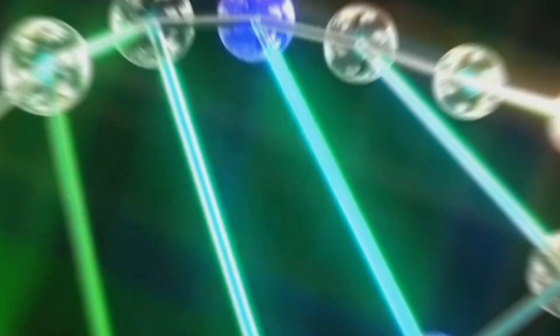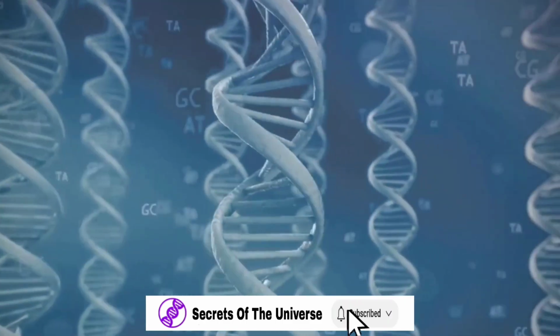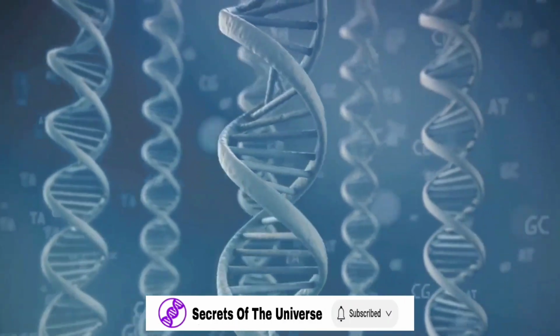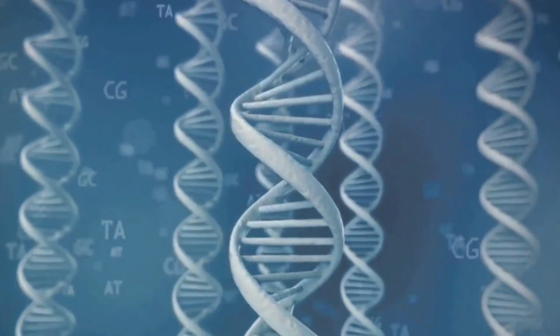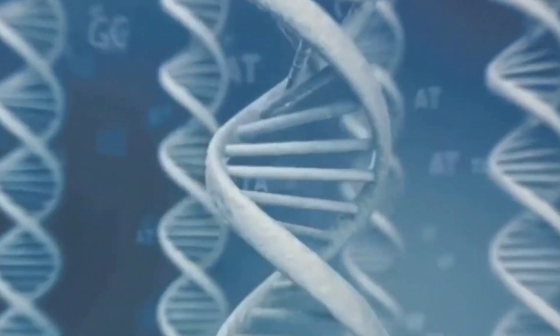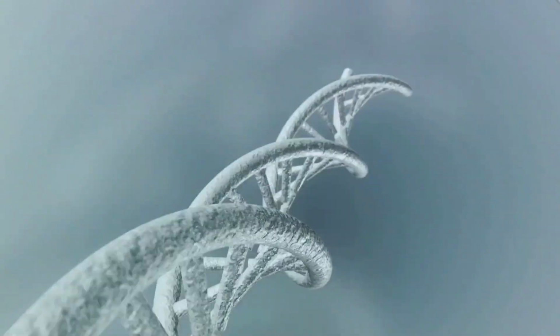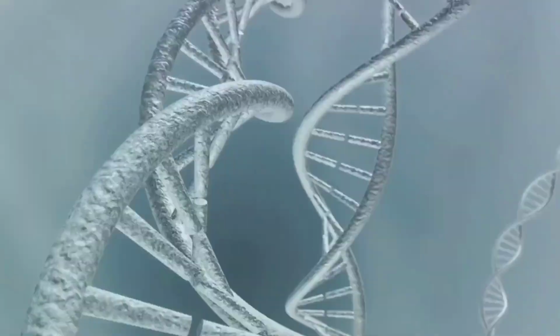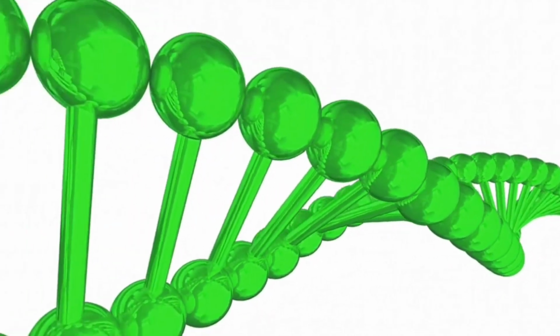Now let's zoom in on these nucleotides. Each one contains three components: a sugar molecule, a phosphate group, and one of four types of nitrogen bases. These bases are adenine, thymine, cytosine, and guanine, often abbreviated as A, T, C, and G. A always pairs with T, and C always pairs with G, forming the rungs of our DNA ladder. This might sound complicated, but the concept is rather simple.